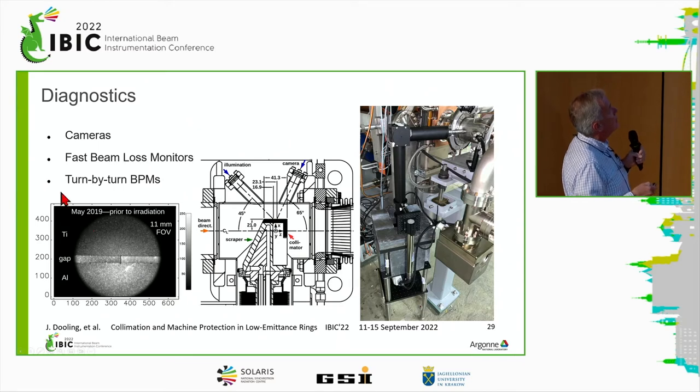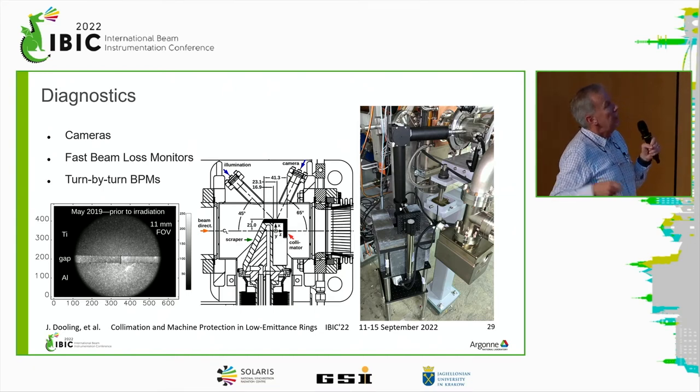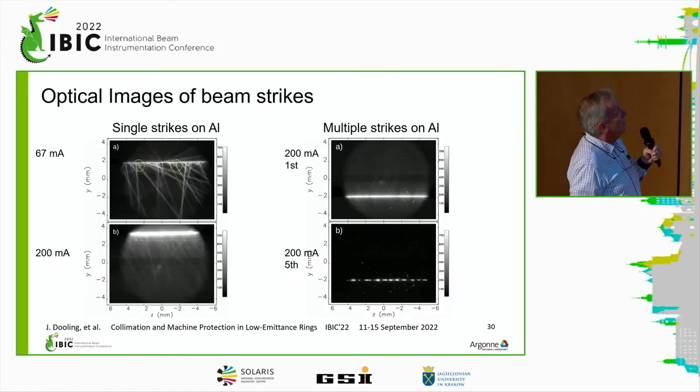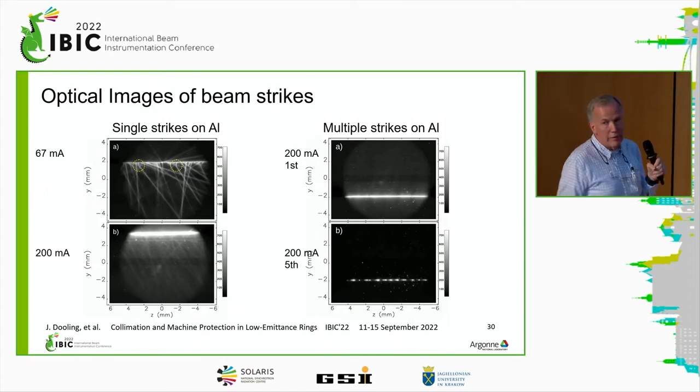As far as the other diagnostics that we use, fast beam loss monitors. Typically, those are Cherenkov detectors, or high purity fused silica fiber optic lengths that feed into the photomultiplier tubes. And also, the turn-by-turn BPMs were helpful for looking at intensities. We could compare the turn-by-turn BPMs with the fast loss monitor intensities, and that was very helpful. So optical images during the beam strike, we didn't have a very fast system. We were only taking data at 30 frames per second. So there was one frame that had the light emission during the beam strike.